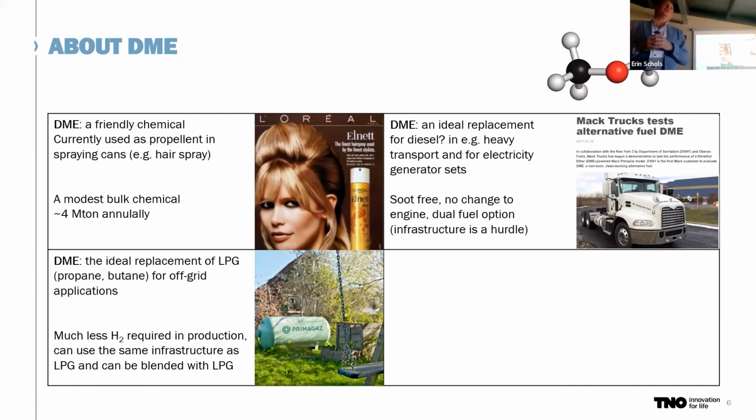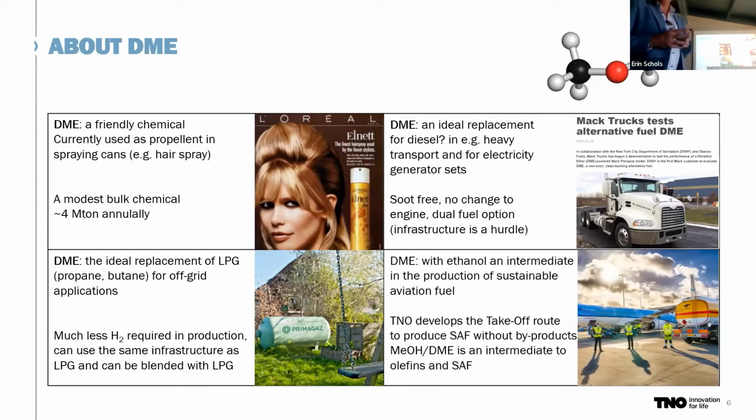And two of the largest companies in the world, one of them Dutch, one of them Chinese, this year have created a joint venture where they invested $1 billion to produce DME on a large scale. So a lot is happening right there. And last but not least, like I already explained, DME and methanol are an intermediate for us in the novel route to synthetic aviation fuel, which is something which is at this moment becoming really huge. So there will be a lot of processes in industry which will have DME somewhere in the process on their way to aviation.